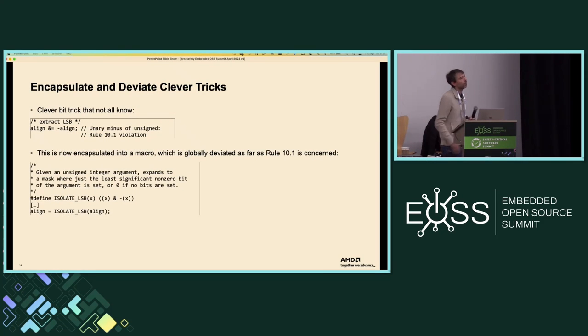I have another point about clever tricks. We all have clever tricks in the code. You see an example here on the top, where you have that trick to extract the least significant non-zero bit. Okay, it works, trust me. So the point is, you have it in the code. What do we do? Just move it into a macro or a static inline, then you deviate the macro or static inline. That alone, explaining what the macro or static inline does, is valuable. And then in time, if you want to, you can change the implementation to something that is more MISRA C compliant.